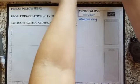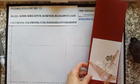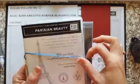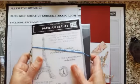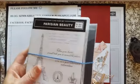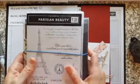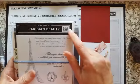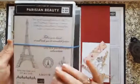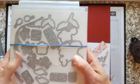Now, this card uses a couple of different bundles. We're going to use the Parisian Beauty bundle. I checked just before I made the video and the card to make sure that it was still in stock because the set is retiring. The bundle price is $43. The stamp set is $21, but this is the stamp set, and then it comes with these die cuts.